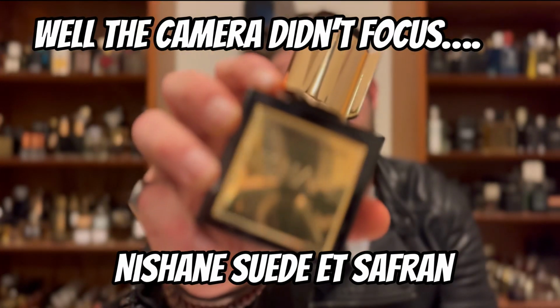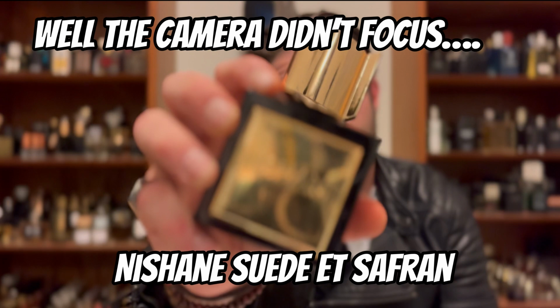All right, now we're starting to get into our rougher style leathers, more badass leathers. And first one on the list comes from Nishane and it's Suede Safran. Oh man, this starts out with this nice sweet animalic amber seed. And the amber seed, just like I said, gives it this nice sweet, sexy kind of animalic touch right off the bat.